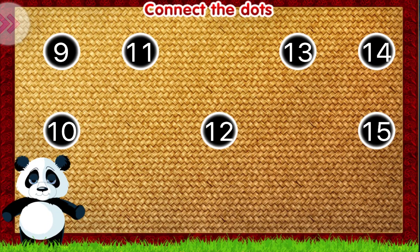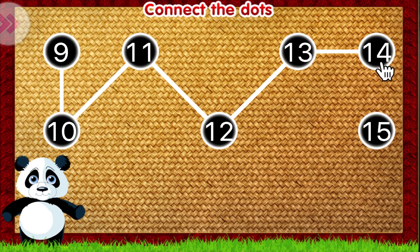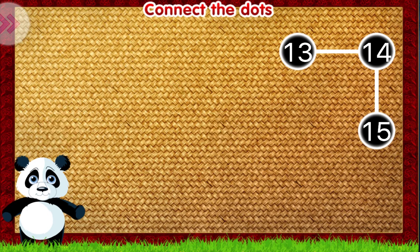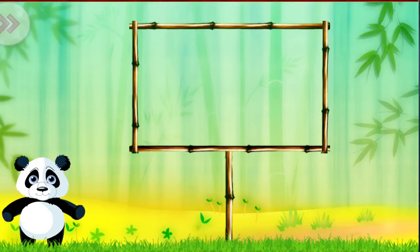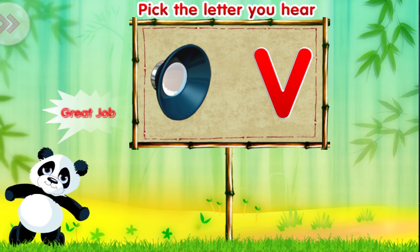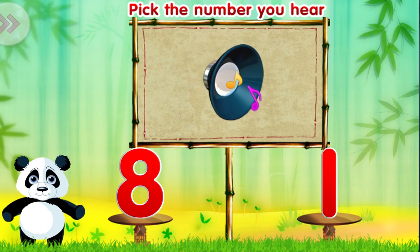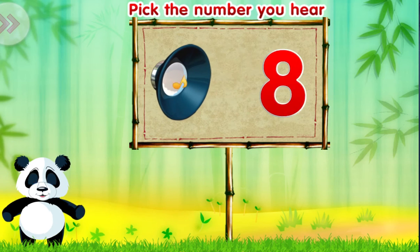Connect the dots. 9, 10, 11, 12, 13, 14, 15. Great job! Pick the letter you hear. V. Great job! Pick the number you hear. 8. Great job!